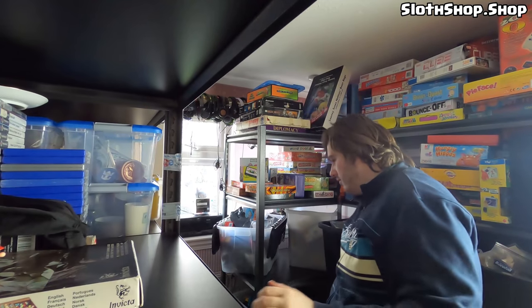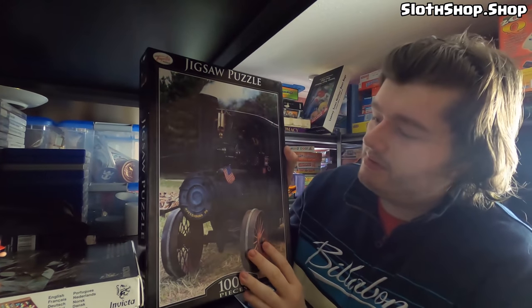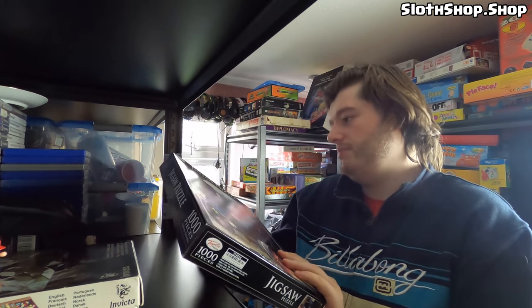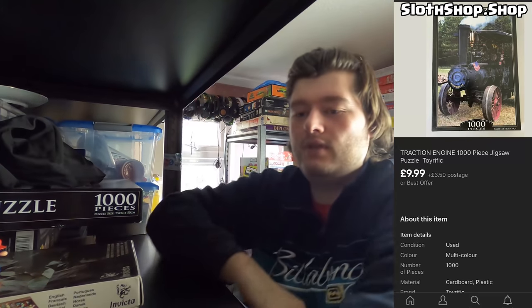And we've actually sold another puzzle just right now, a traction engine puzzle. Let's have a look if it actually loads. Traction engine, 1,000 piece, it should be over here. There we go. Look at that one. American engine by the looks of it. It's got the US flag on there. 1,000 piece. And that one went for £10. I do like a nice puzzle sale. That one has literally just sold, so we've caught up on that one, and I have it ready to go out.